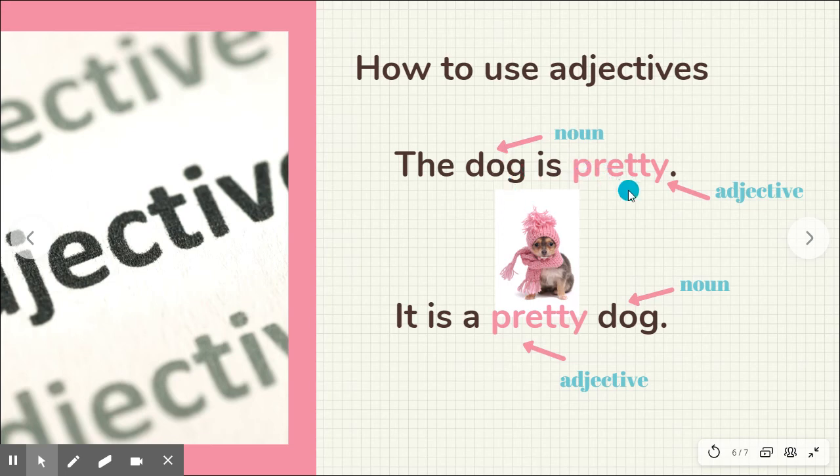Okay? Then we have also another way to write it, before the noun. It is a pretty dog. Then if we are not using the first one with the state of being, like is pretty, then we need to locate the adjective before the word we are describing or modifying, like in this one, it is a pretty dog. Then the adjective most of the time precedes the noun.